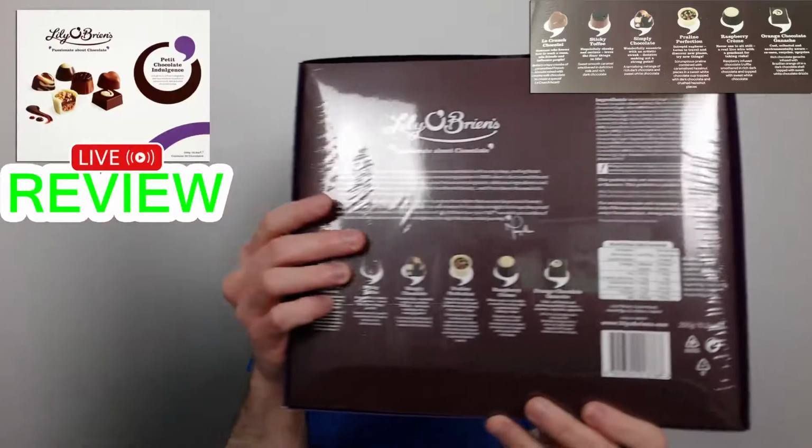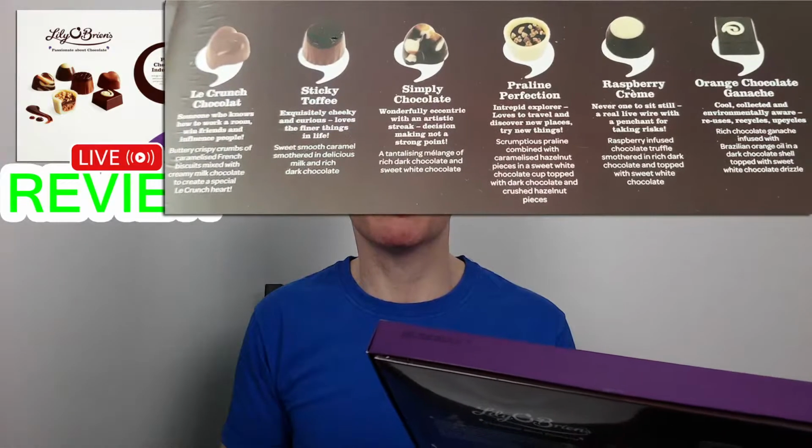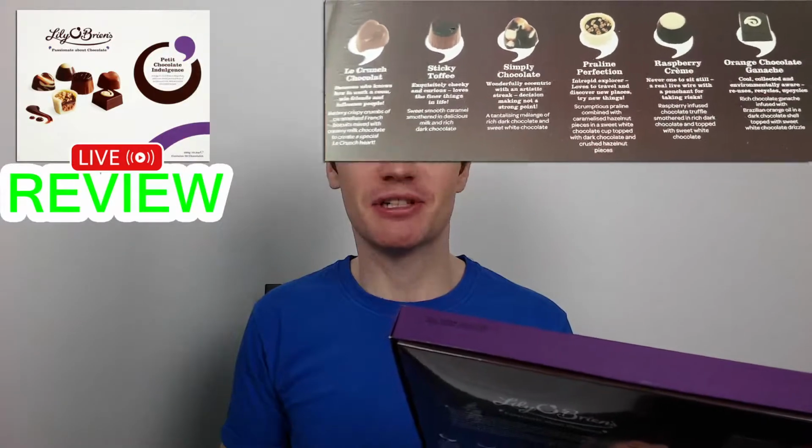Now you can see in the top corner, I've got essentially the chocolates here that are available. I had to take a photo of the back of the box because I couldn't find it easily enough online. It does have a bit of a description there, so you can see the quality is not great, so I do apologise for that, but I can make it bigger so you can see. There we go, look at that. So you can do that any time.